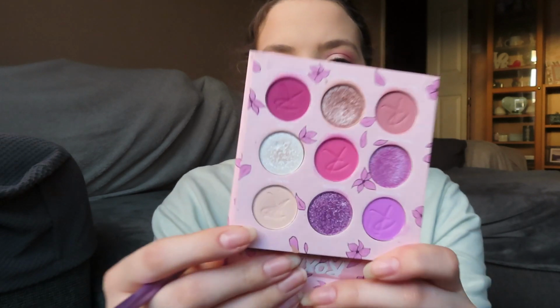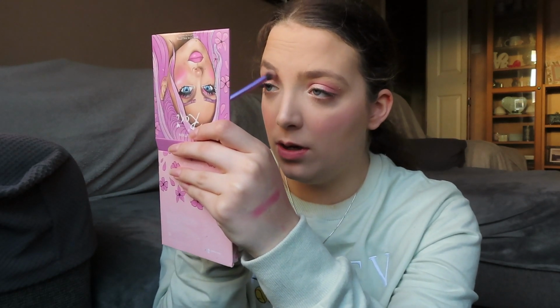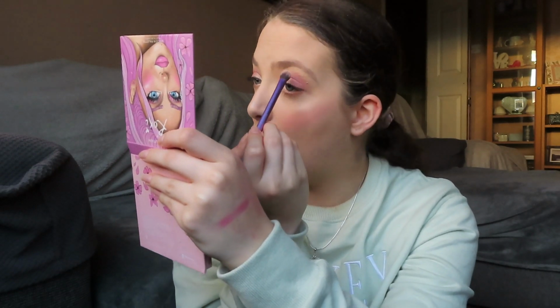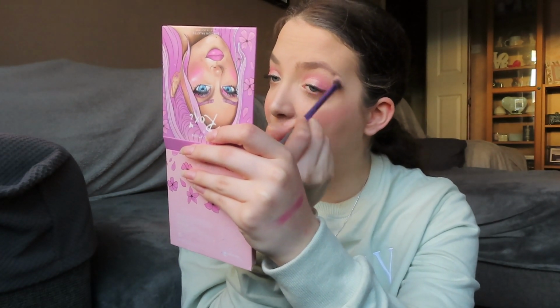Okay, and then I forgot to put up a poll for brow highlight, but I am just going to go in with this shade from the Revolution X Roxi palette, which is Vanilla, kind of as a matte brow highlight and just to clean up the edges of the eyeshadow. I wasn't going to do this, but I feel like it could use a little bit of cleaning up on the edges and softening.